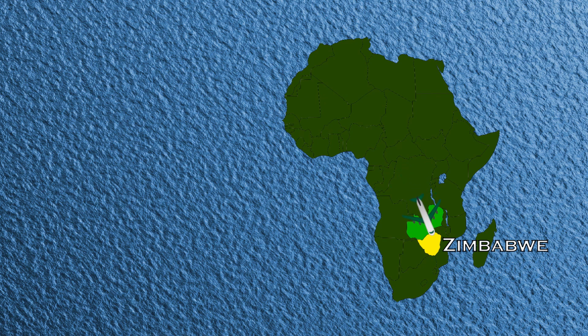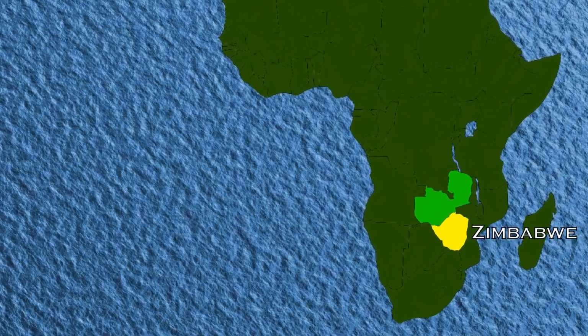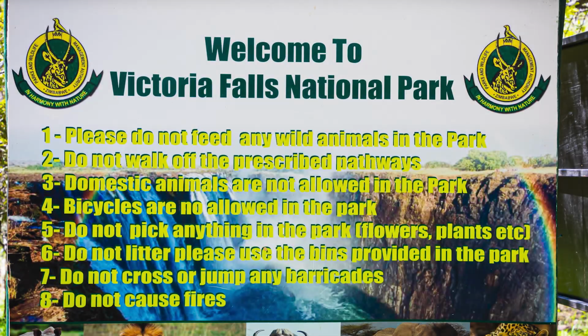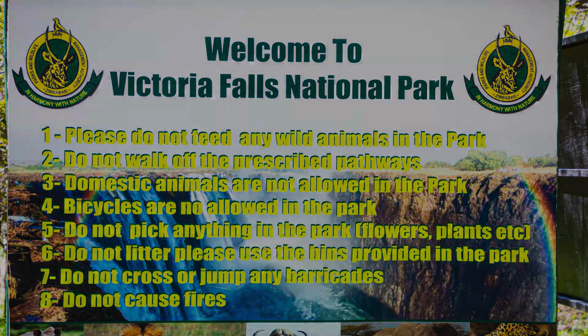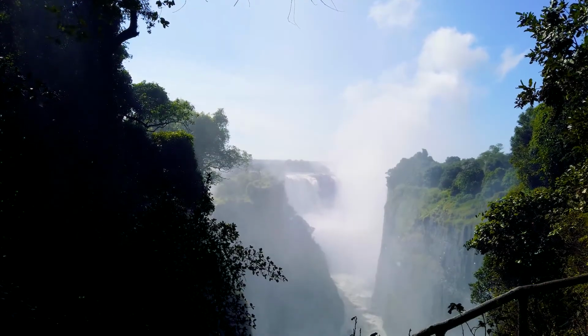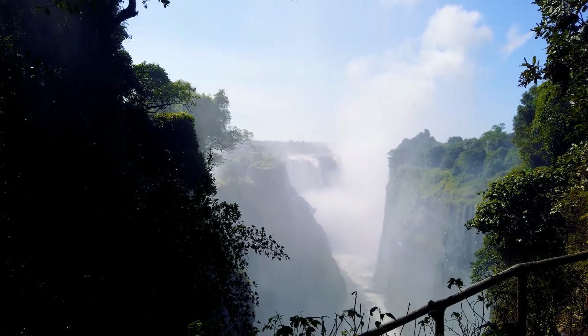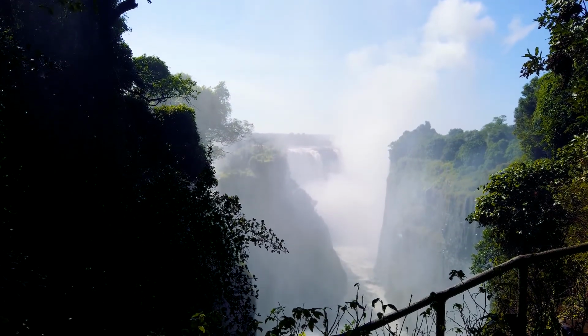So we're in the northwest of Zimbabwe on the border with Zambia, and undoubtedly the best views of the falls are from the Zimbabwean side. Now there are a few ground rules, but to be honest it's fairly simple. Just be sensible. So let's head in to explore. And it's now clear why the local name translates as the smoke that thunders.